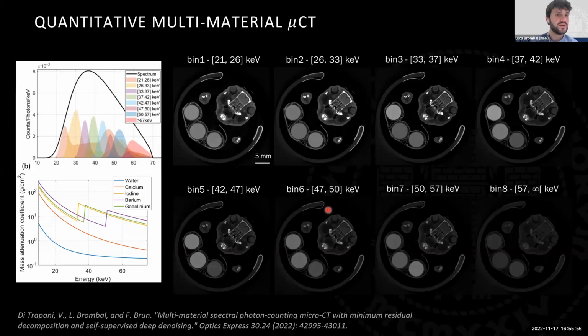And this we have been doing for quite a while in Trieste, and we tried to perform a not so trivial experiment in terms of spectral decomposition by performing quantitative multi-material micro-CT with a PIXIRAD. Of course, PIXIRAD has two thresholds, so to acquire 8 energy bins, in this case, we had to repeat the acquisition 4 times. But our idea was to uncouple simultaneously, or let's say, potentially simultaneously, 5 different materials: water, calcium, iron, barium, and gadolinium, where the contrast agents are in these cuvettes, and the calcium and water are in this plastinated mouse phantom.